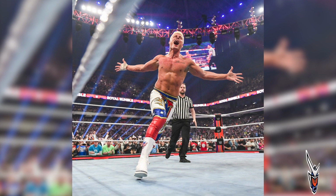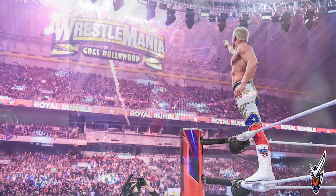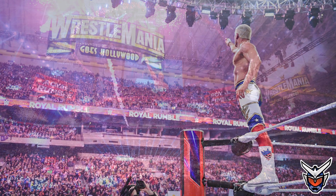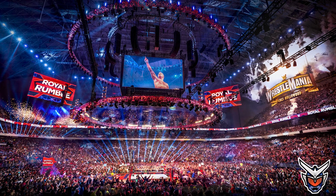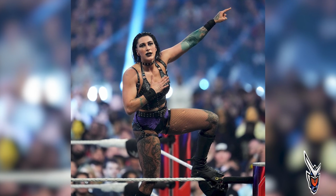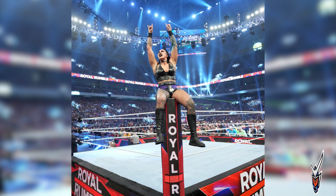For the men's Royal Rumble, we saw returning Cody Rhodes enter at number 30 and was able to throw over Intercontinental Champion Gunther after a 10-minute final 2 beatdown between the two, earning a shot at the Undisputed Championship at WrestleMania. In the women's Royal Rumble, we saw Rhea Ripley enter at number 1 and outlast 29 other women to win the women's Royal Rumble and become the first woman to win the Rumble from the number 1 spot.